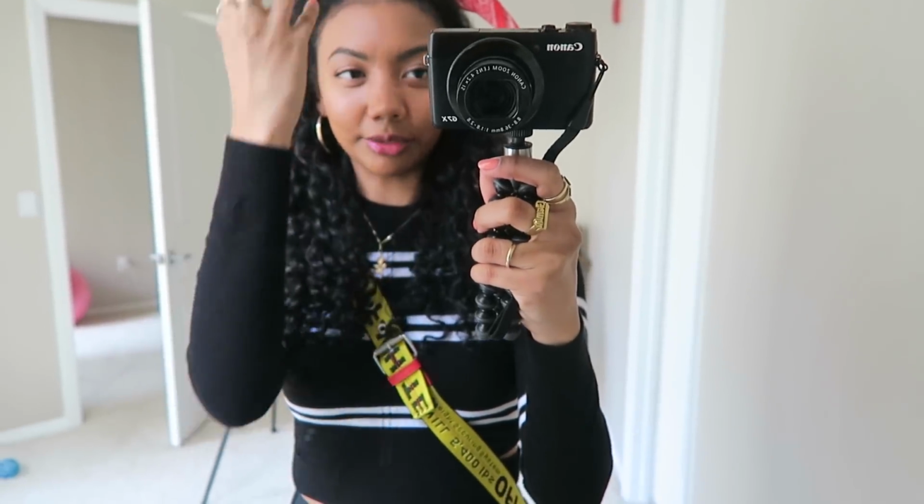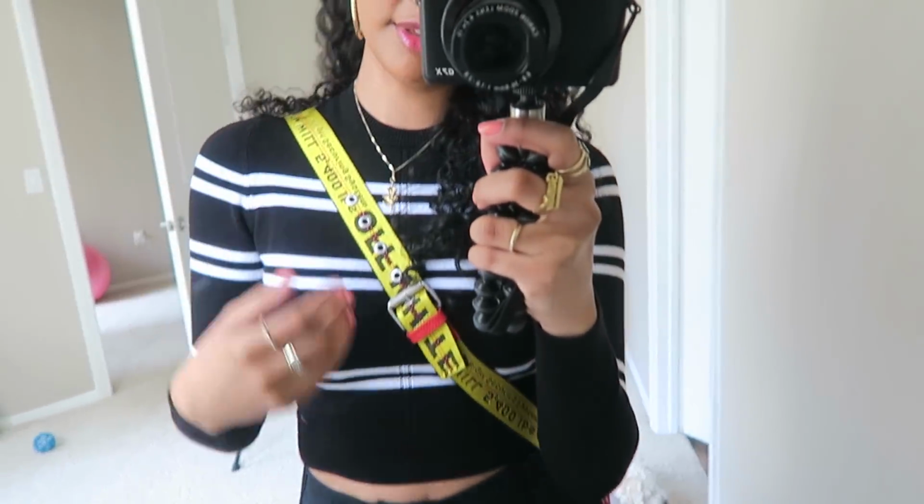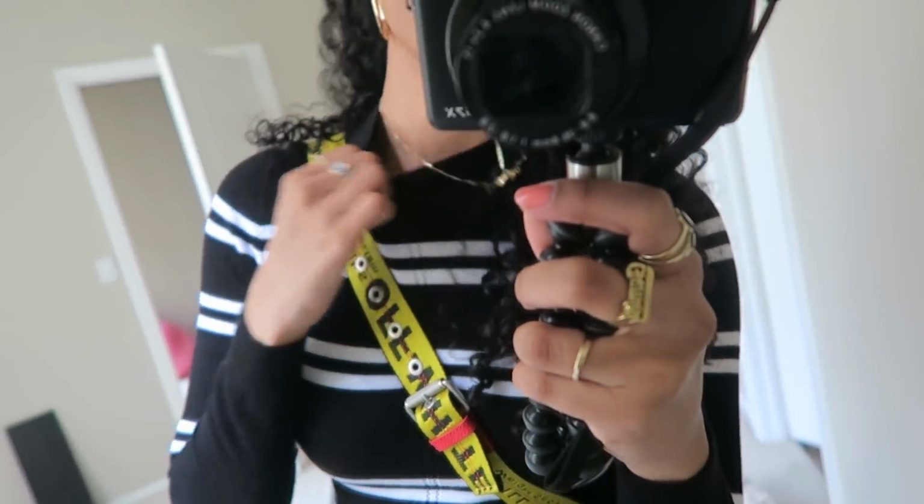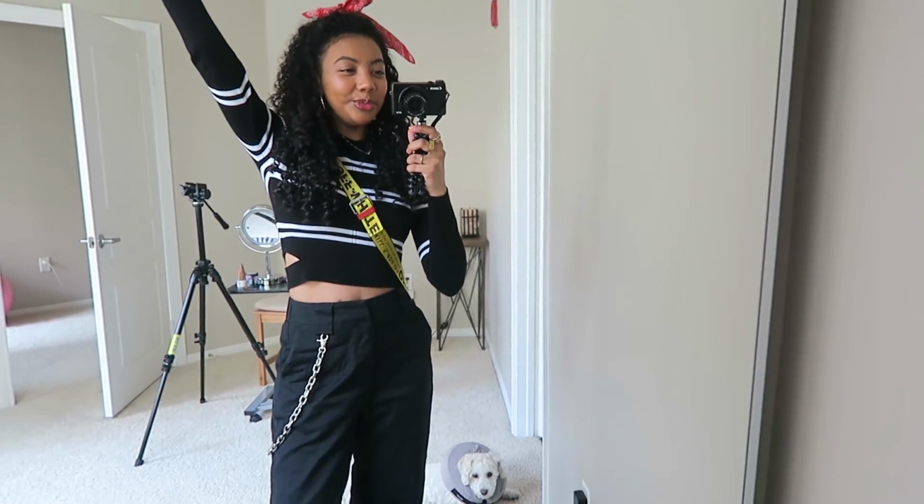I messed up my hair. When it was parted down the middle, it got really frizzy in the front because when I put this sweater on, the neck hole here is not very stretchable, so it totally ruined my hair. So I wanted to put it in a half up, half down. It looked a little boring, so I was like, I'm gonna put a bandana in it. And so then there we go.